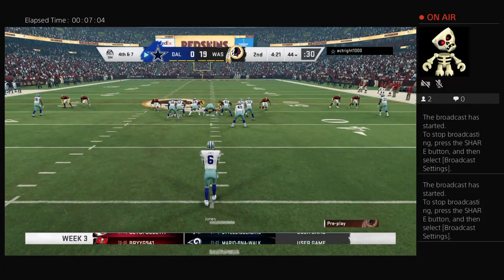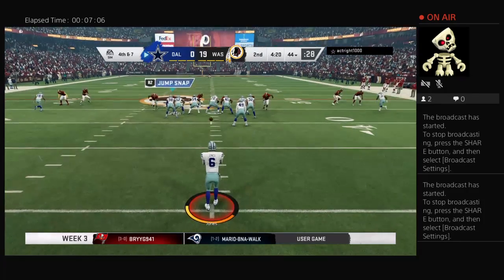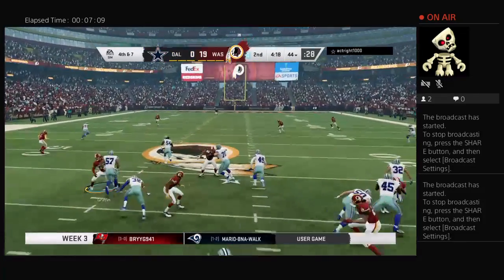So what's the answer to this? Either convert them or don't get to 3rd down in the first place. Get your big chunks of yards on 1st and 2nd down.